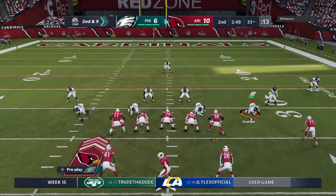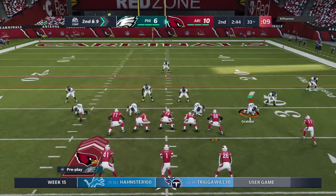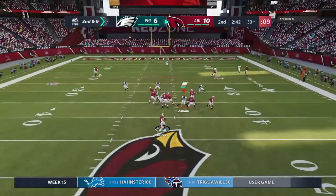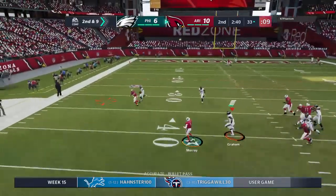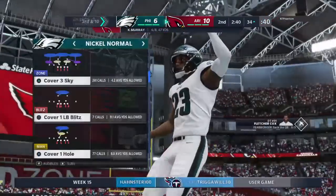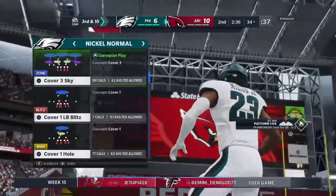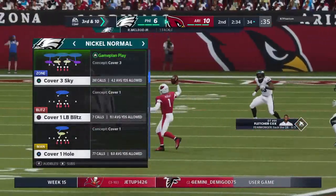47 is the Mike. Watch the slant. 47 Mike. Murray now to throw. Dancing to his left. Throwing the out route, incomplete. That's Drake. And he is going to lose yardage here. It's a loss of a yard, so it's back to 3rd and 10.